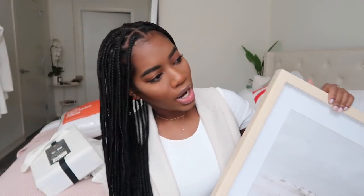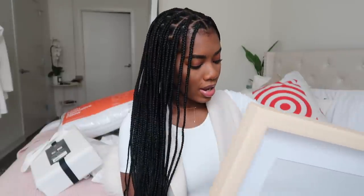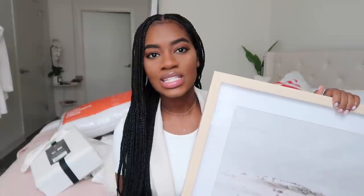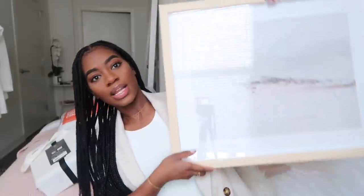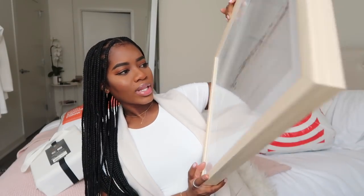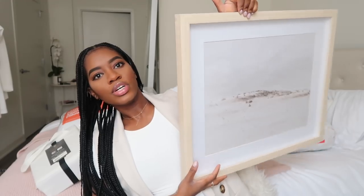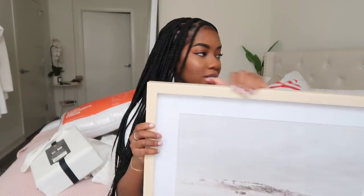The next thing I got from Target is this picture. This picture is very plain, but you guys know I'm plain and basic, and this is exactly what I wanted. I saw this and I just had to have it because it's so neutral and completely my aesthetic that I'm going for. It's just a plain, I don't really know what this is of, like the desert, but in really neutral tones. So I really like this one.